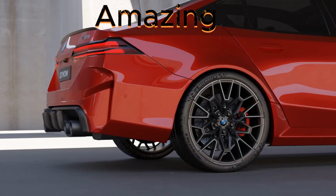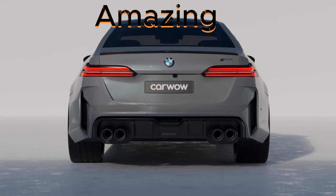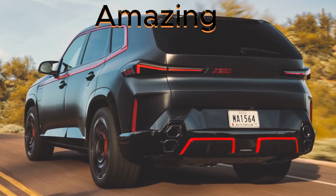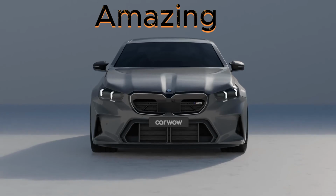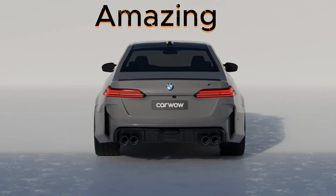But that's only the beginning. Future competition or CS models with more than 800 horsepower could be even more expensive than the XM Label Red, and that car costs more than £170,000. You'll have to find out for sure when BMW reveals the new M5 officially later this year.